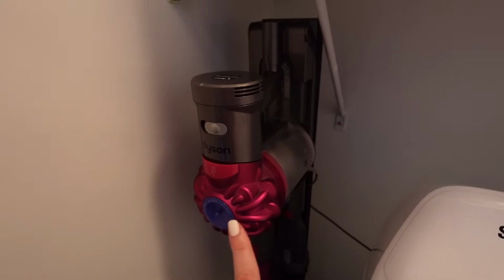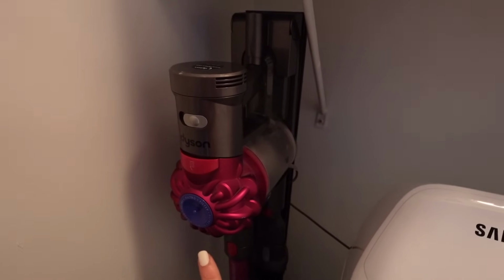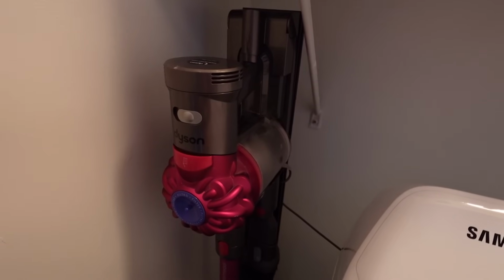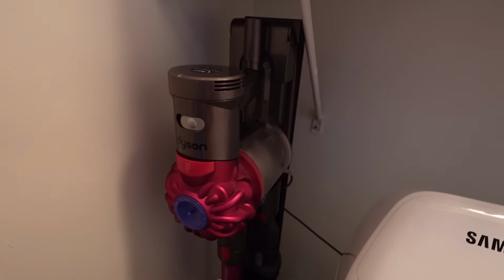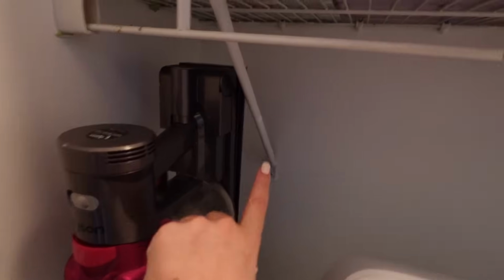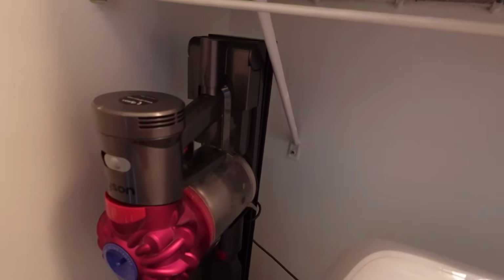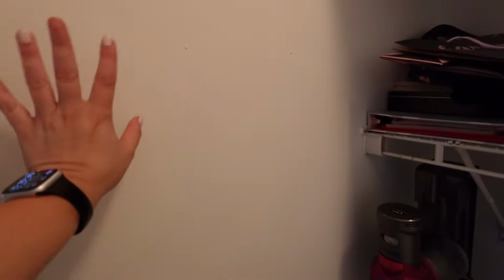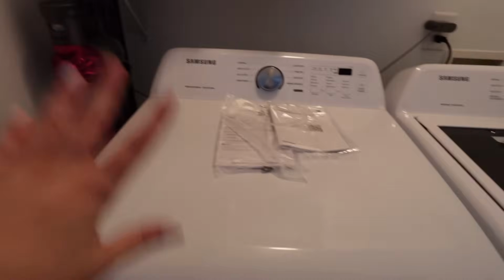Do y'all remember when I was taking this out of the wall? I had to pay $80 for that junk, y'all. I had to pay $80 for the sheetrock damage. So I said, that's not happening again. So I bought this tower. I will link it down below. It's from Amazon. It is amazing, and I love it. So you do not have to put your Dyson on the wall and make all that crazy mess and whatnot.